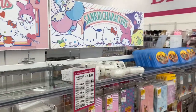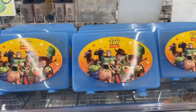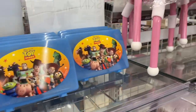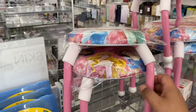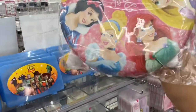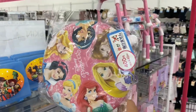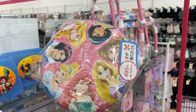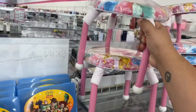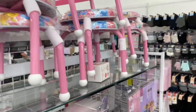And let's see. As you can see, they have these cute little organizers with Toy Story. These are more for like pens and pencils. And they have these little stools with the Disney princesses. How cute is that? That is 400 yen, which is about $5, I believe. Correct me if I'm wrong, if anybody knows. I know there's a sign here somewhere. And let's see what other items we can find.